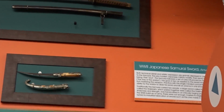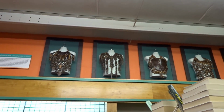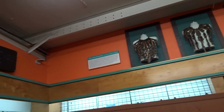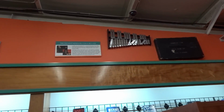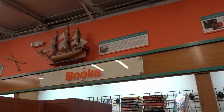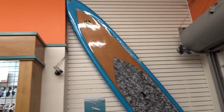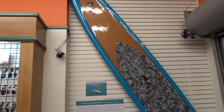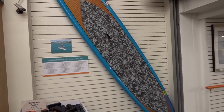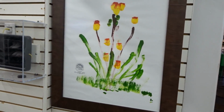World War II Japanese samurai swords and Moroccan daggers left on airplane. Tribal breastplates, xylophone, a handmade ship, a stand-up paddleboard unclaimed. Listen, how do you lose that? How can that get lost? If someone please explain. Here is a painting that was painted by an elephant.